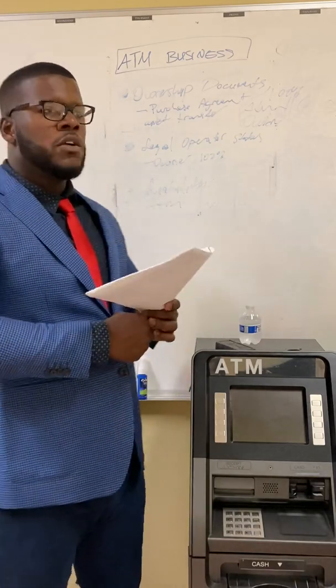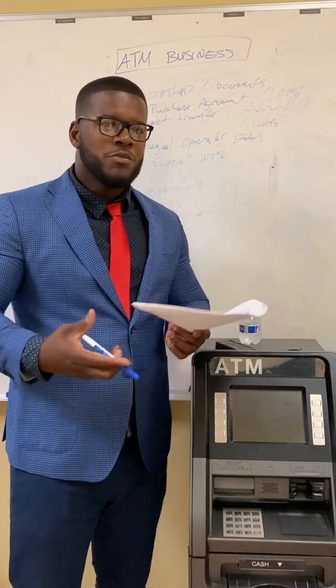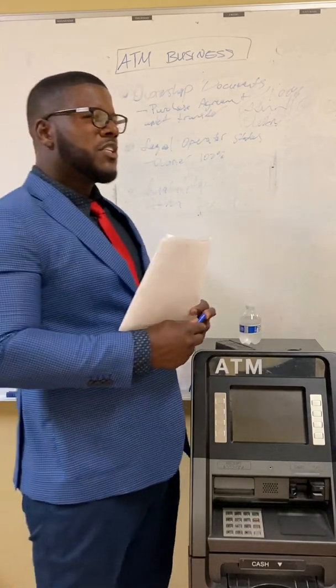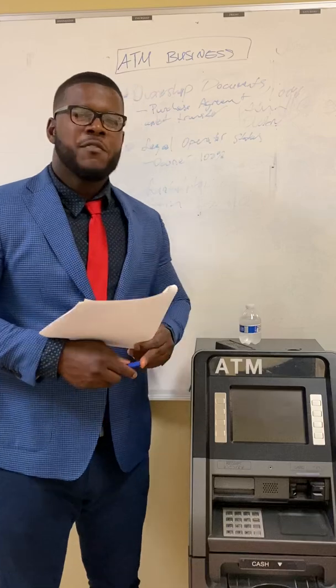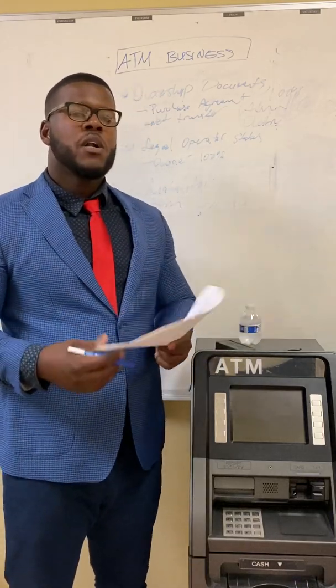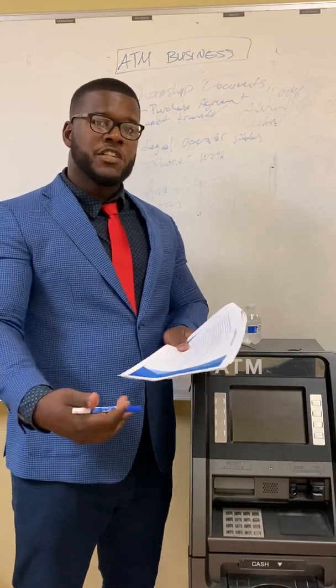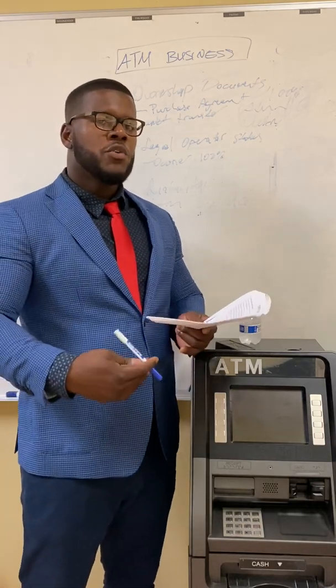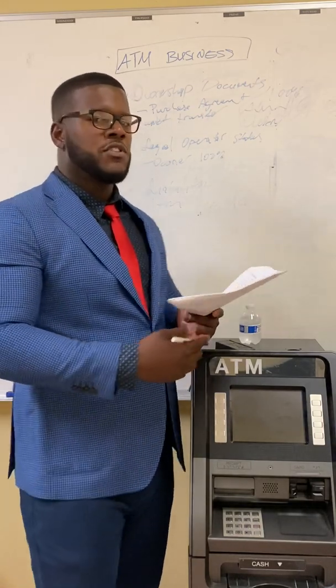If you feel a little more secure protecting your machine independently, you can do that by getting insurance, which costs very minimal, if you're insuring just the actual machine itself. If you wanted to insure the cash, that's another insurance you would need to take out as well. We can explain to you how that works. But all those are different options you have, just to explain.